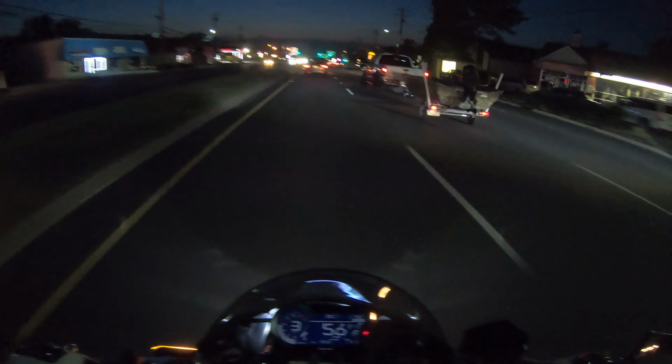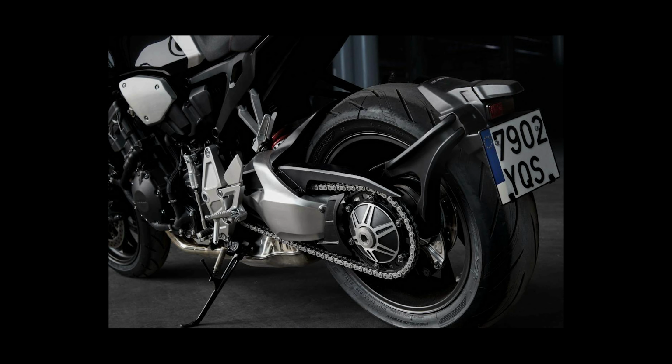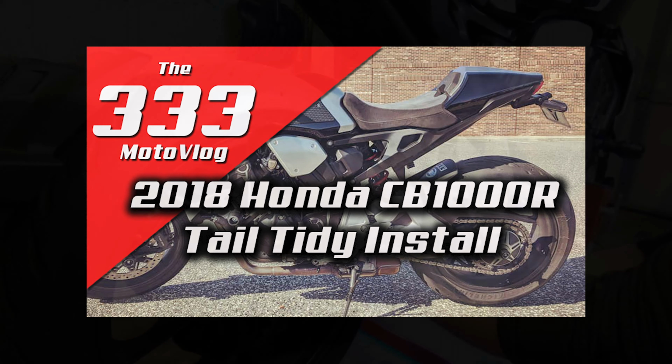I covered some of these things in my 5,000 mile review, but there's a few additional notes to add to that list. After I posted the 5,000 mile review, I grew weary of looking at the giant bulky rear license plate hugger that comes standard on the bike, so I decided to install an RNG tail tidy kit. I documented this whole process in another video post.